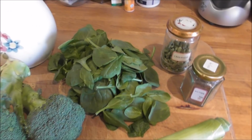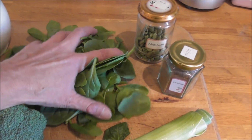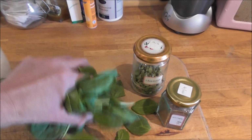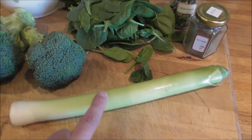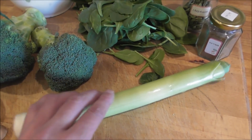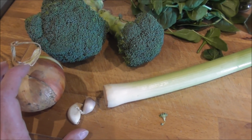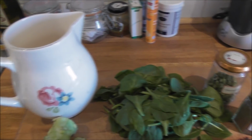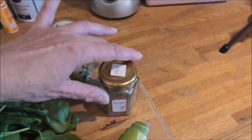And then for the spinach, it's about the same volume as the broccoli. Like if I scrunch it all up, pick it up, it's sort of a fist size. I've got one of my little skinny carrots left over, so I'm going to bung that in today as well. But if you haven't got a carrot, don't worry, just do it with the broccoli and the spinach. Of course, good old onion and garlic, we always have those. A litre of stock.